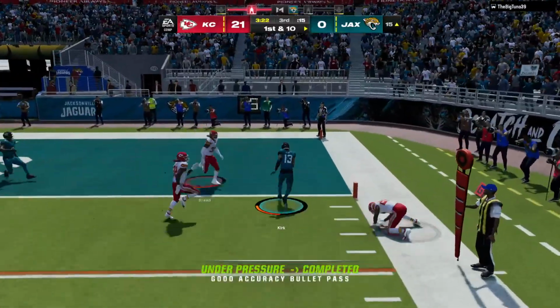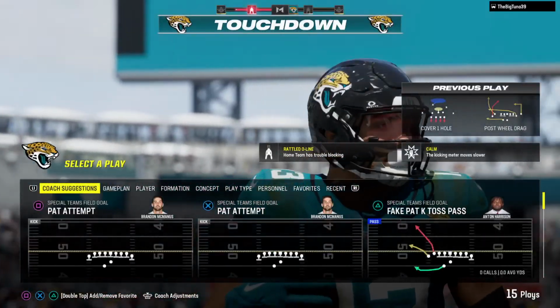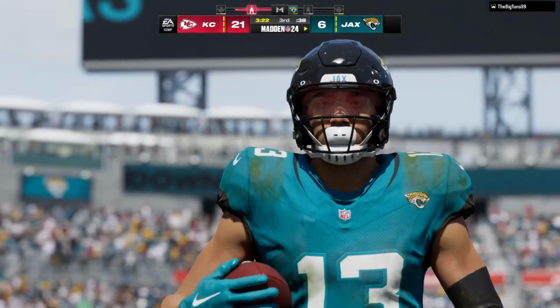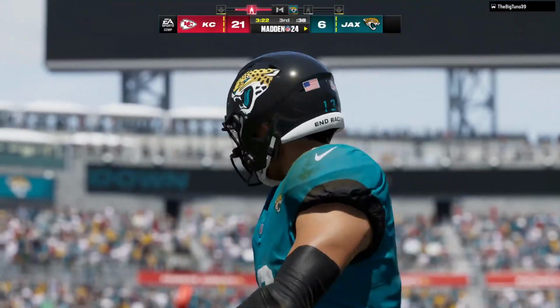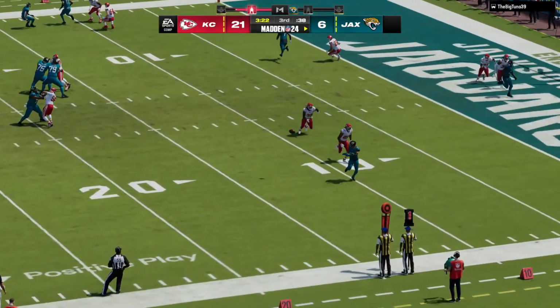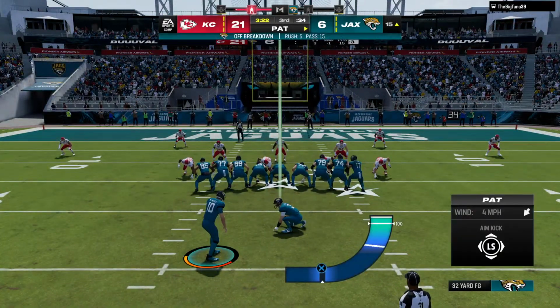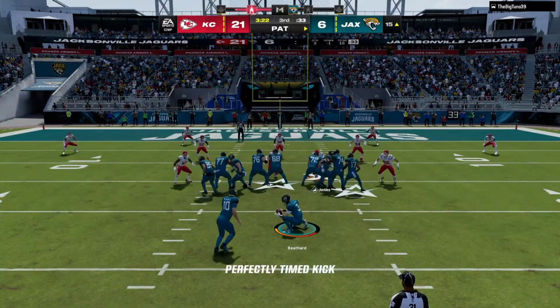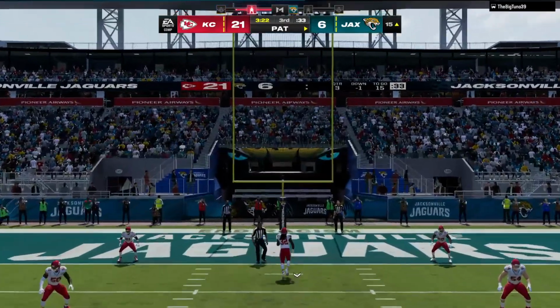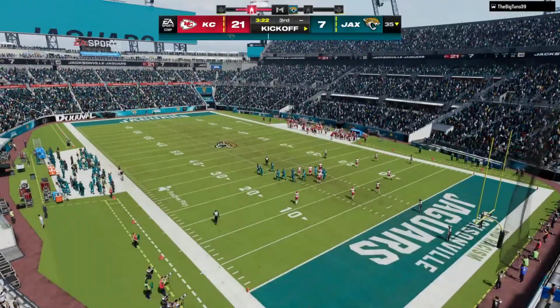This will be caught just inside the 10. Touchdown! Christian Kirk on the receiving end of that touchdown pass from Trevor Lawrence. And the Jaguars are able to cut into this lead as they score on the opening drive of the second half. Here, Brandon McManus for the point after. It's up, it's good, and that'll cut the lead to 21-7.